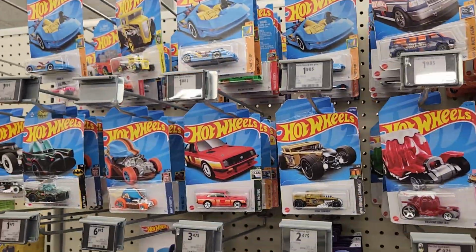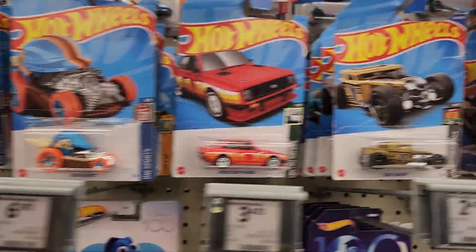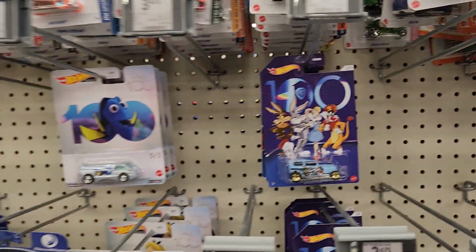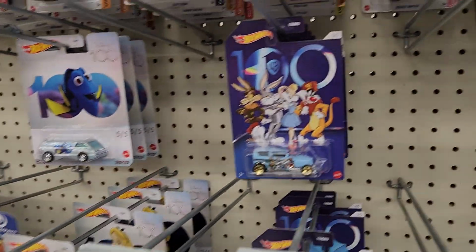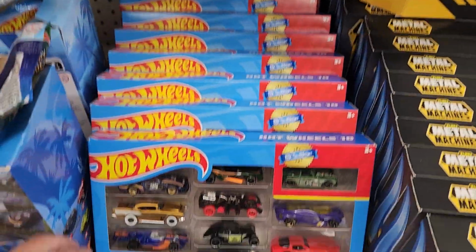Our Walmarts have been pretty slim pickings the past little while. Well, Walmart's up here anyway. 100% that. As you can see, not much at all. 10 packs.